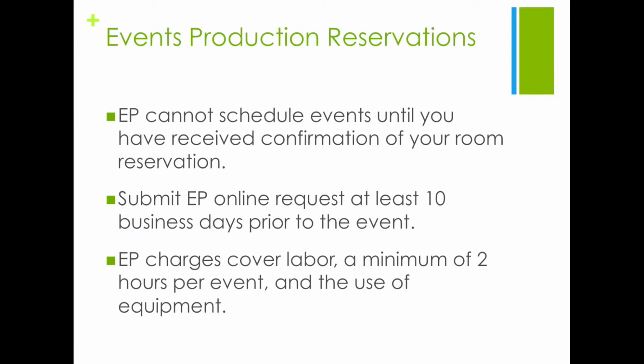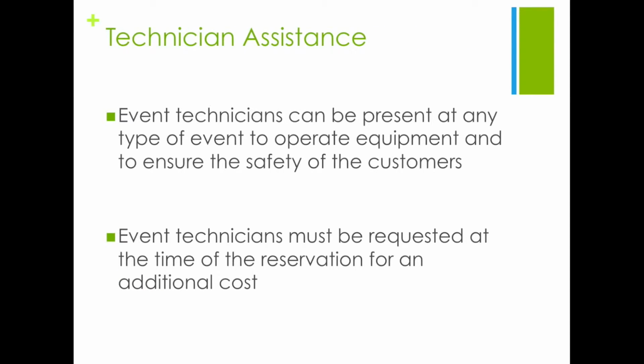We recommend that you send in a request at least 3 weeks prior to your event to accommodate any changes that your organization may need to make. If you need events production services for your event, you must submit your request at least 10 days prior to your event. EP's event technicians offer a variety of services from DJing to light operation. If your event requires a technician, it must be noted in the EP request. Please keep in mind that there is a separate and additional fee for technician service.